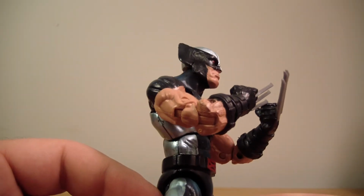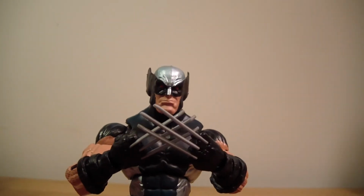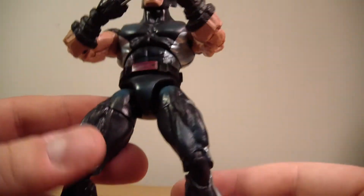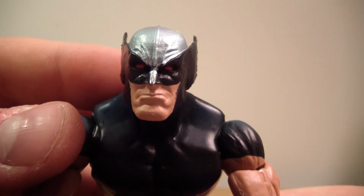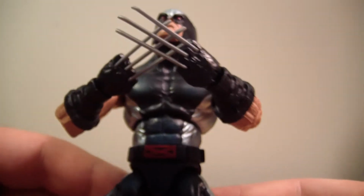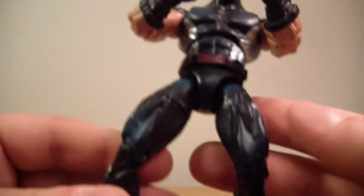Wolverine. He is awesome. He is the epitome of what a Wolverine figure should be. I mean, the articulation mixed with just the, look at that face sculpt. That's the best Wolverine face sculpt I've seen. So definitely hands down the best Wolverine figure right here, in my opinion. He had removable claws, the face sculpt, the articulation.